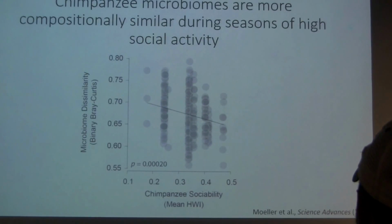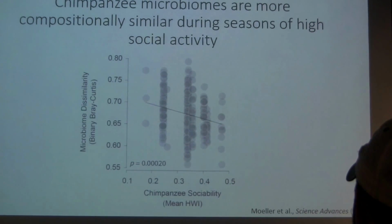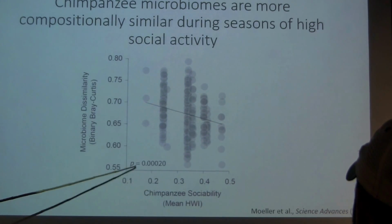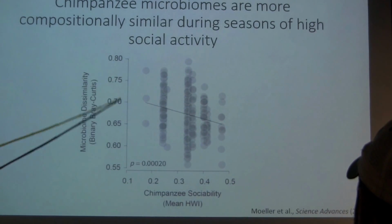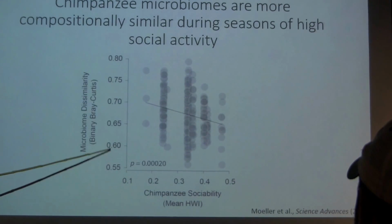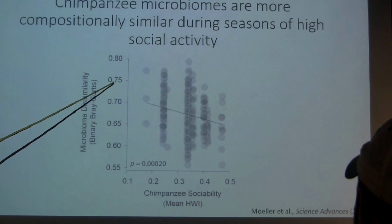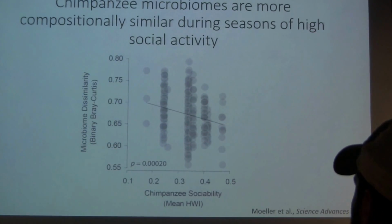We found that across this sampling period, chimpanzee microbiomes are more compositionally similar during periods of high social activity. On the x-axis is this measure of sociability, the half-weight association index, and on the y-axis are the differences between their microbiomes, measured by this ecological metric of binary Bray-Curtis, or Sorensen-Dice metric. We see that as chimpanzees become more social, their microbiomes become more similar.